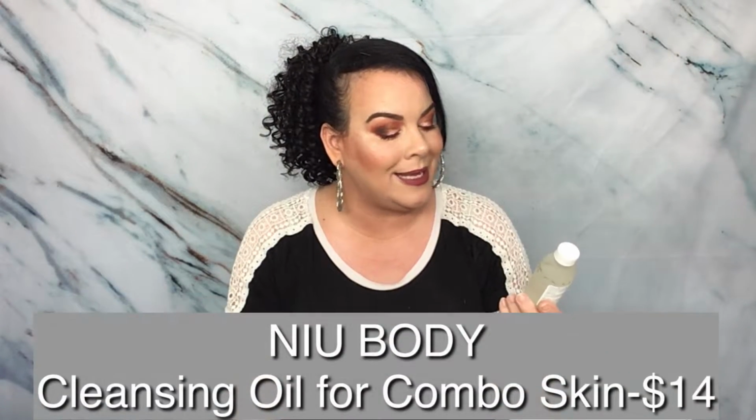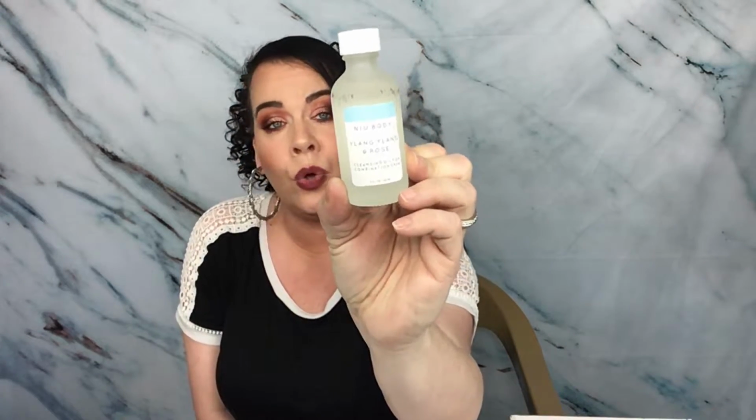All right. The next thing we got is this cleansing oil for combination skin. So this is by NIU Body, Lang and Rose cleansing oil for combination skin. So that is pretty cool. I really like the fact that they do go by your skin type, because that's the thing when you get skincare boxes, when you get subscriptions, sometimes you get things for dry skin, and if you have oily skin, it's not going to work, and vice versa. So I really like the fact that she does this. All right, the next thing is the Skin Sonic.